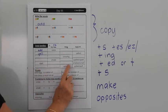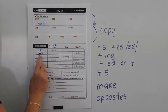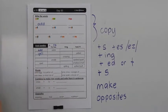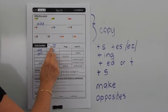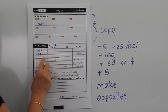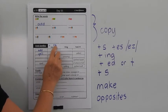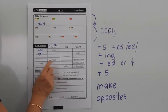Spell's done for you. If we take off the bit we've added on to spilling, we'd end up with the base word spill. So finding the base words is probably a nice easy one to do. Then you could go down and add the S or the ES. So you'd have yells, we'll be adding the S, crosses. Now if you hear iz, you've got to write ES on the end of cross.